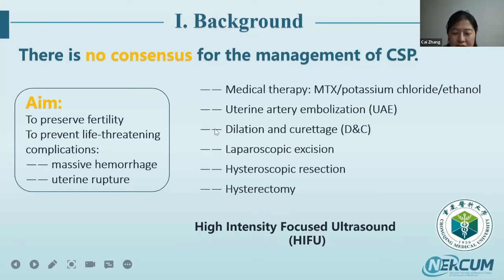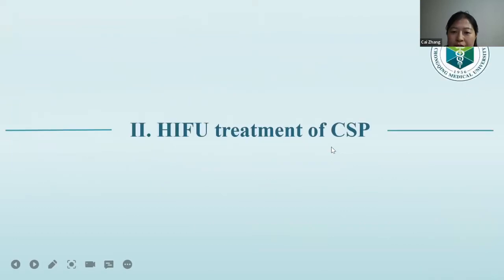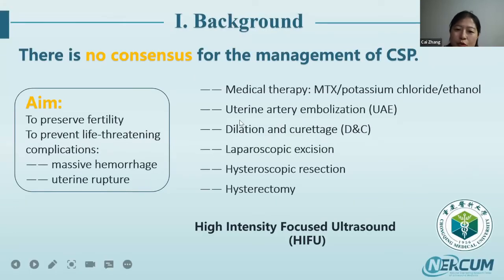So these methods have all been used to treat the cesarean scar pregnancy. The first one is medical therapy, in which MTX is the most used, including the local usage or the general usage. And we also use the uterine artery embolization, dilation and curettage, laparoscopic excision, hysteroscopic resection, and hysterectomy.